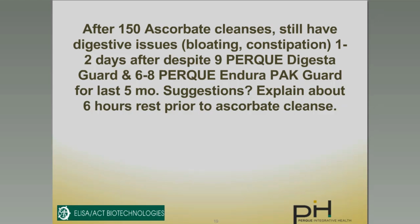We'd also recommend that the individual be checked for delayed hypersensitivity reactions because while the ascorbate flushes out extra toxins in water when you have enough of the ascorbate on board, there are delayed allergy reactions that can continue irritation in the gut even when you're doing the ascorbate cleanse and taking the DigesTiGuard probiotics and using the recycled glutamine, the EnduroPack.